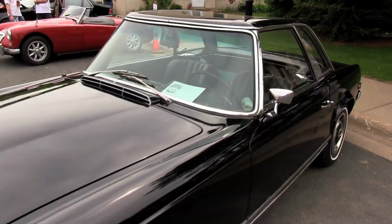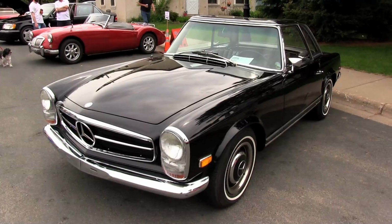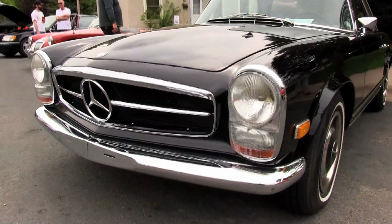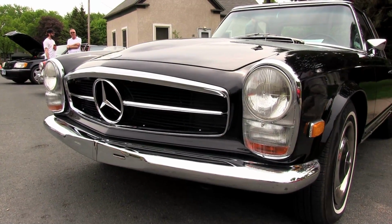It was repainted about 12 years ago in its proper 040 black color. The seats were redone about the same time. I bought it from a gentleman just north of Seattle just a couple of months ago. And we'll pop the hood just so you can have a look.